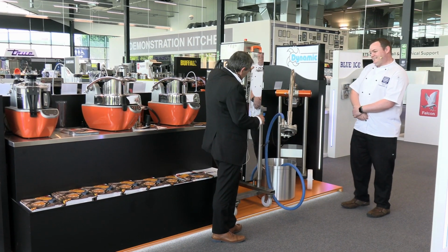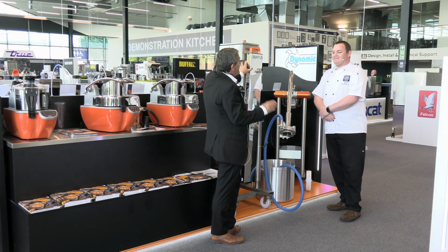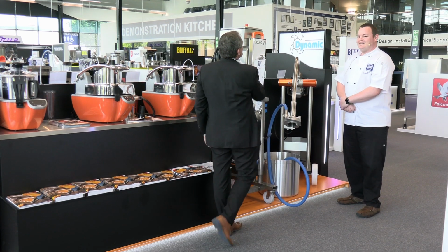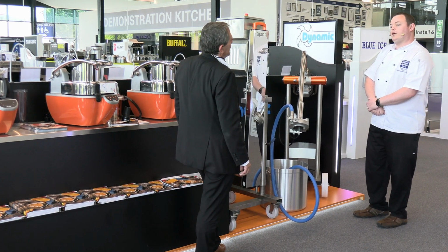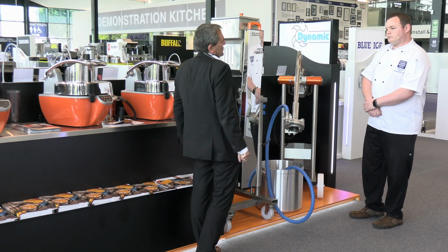So here it's easy. Either you have a big duo or you have a big family. If not, you forget it. This is more for central kitchen. Central production, powerful mixers. We are talking about 300 liters. And that is the Gigamix on wheels. That's high production.